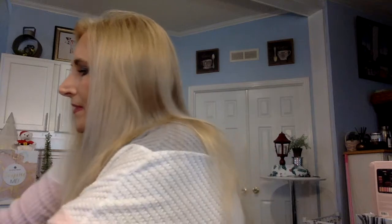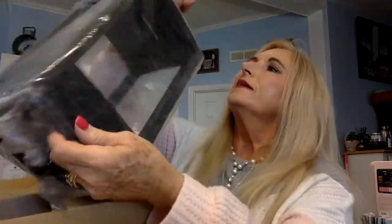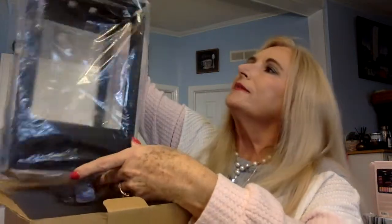Well, now we're on to a bigger box. And we're in this one. And let's see what they have for us in this box. Oh, I can tell you right now it's black, has candles, and it is a black lantern. Oh my goodness, isn't that pretty? I'm going to leave it in the plastic, but isn't that beautiful? Oh my goodness. Very, very nice.